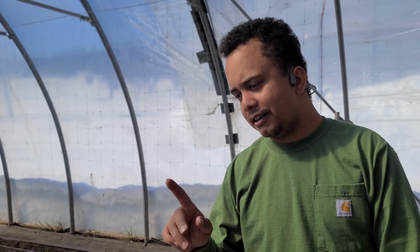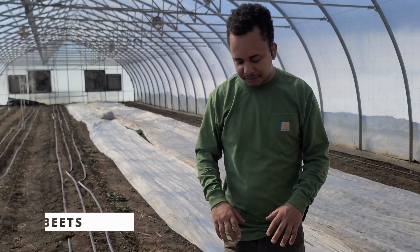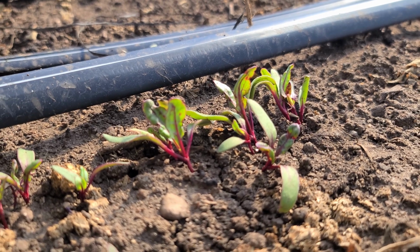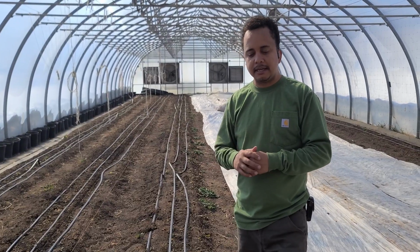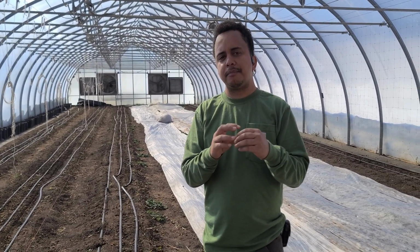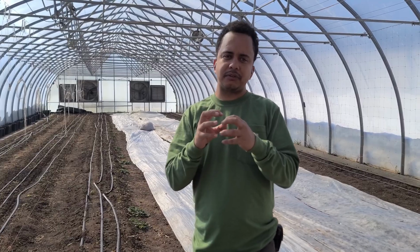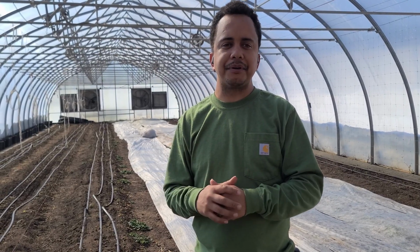Now, the next one will be the beets, and you can't see them too well, but we're gonna zoom in the camera so you can see it. Basically, beets have germinated and they're coming up, and beets do like the cold, but at the same time they don't like extreme cold. So for example, if it goes below 20 degrees, then beets are not going to be as happy, but they will survive.